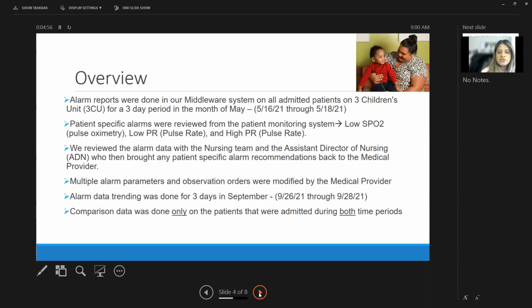We reviewed the alarm data with the nursing team and the assistant nursing director of the unit, who then brought specific findings and trending to the medical provider. After review by the medical provider, multiple alarms and observation orders were modified in the medical record. The alarm data was then repeated, the same type of report mentioned above, for another 3 days in September of 2021 to compare a pre and post analysis. The comparison data was only done for the children who were actually present on our census both in May and September of the year 2021.